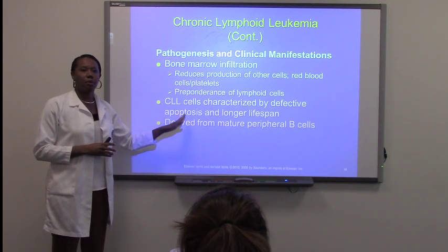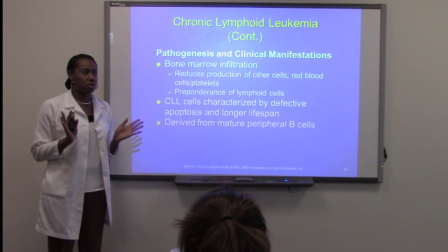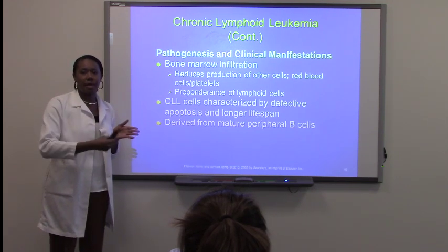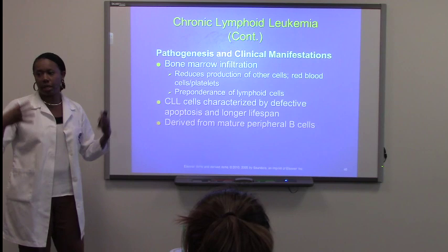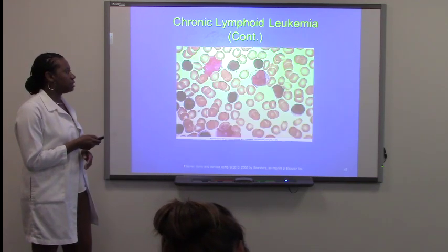But the problem here with CLL is that these individuals are sort of immune to apoptosis altogether. So they will not have that programmed cell death. So what will happen here is that these cells will just stay and they'll just continue having a longer lifespan and it just gets more and more aggressive, okay? So this is what happens here.